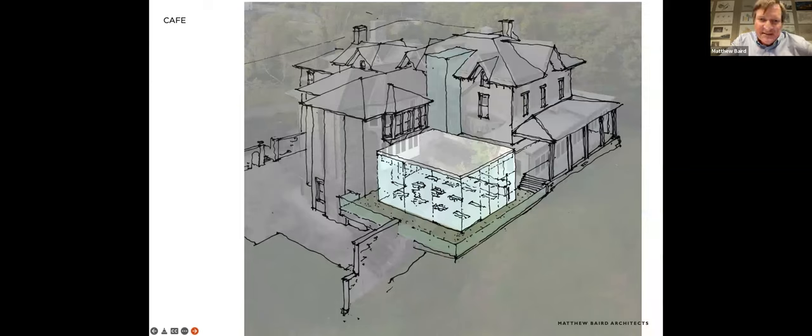The third is a cafe. And there are lots of great places on Germantown Avenue to meet and have dinner and lunch. But there aren't so many places where you can meet a friend or a colleague for a quiet cup of coffee and maybe get good Wi-Fi for free. So I think this could be an amazing gathering place for the community and a place where you could come see some art and have a little relaxing moment in the cafe surrounded by this spectacular mature landscape.